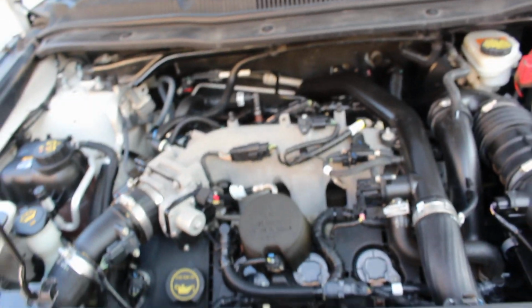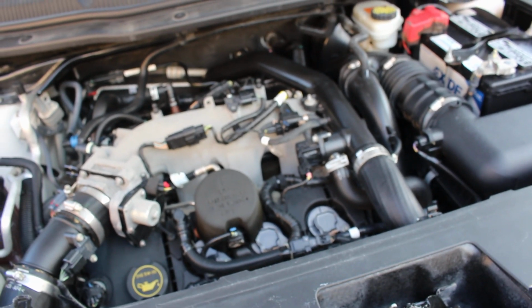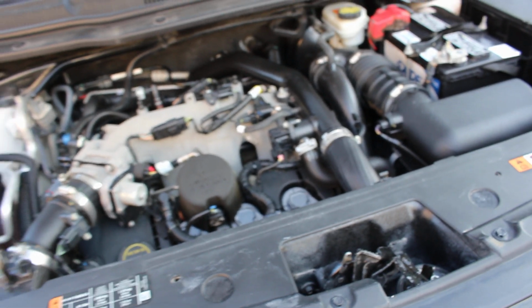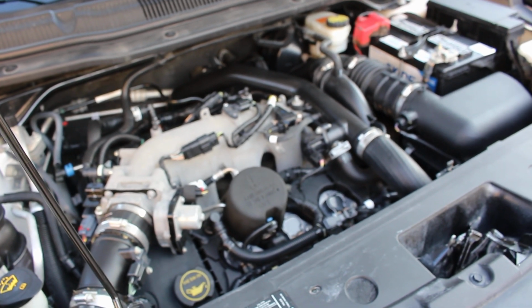All right folks, once again, this is going to be the 3.5 liter engine, four-wheel drive EcoBoost, okay? This is going to be the EcoBoost model, nice and fast. I think I like the way this one drives compared to the 3.7. I'm not sure why, but I do.